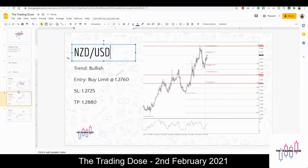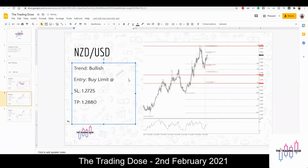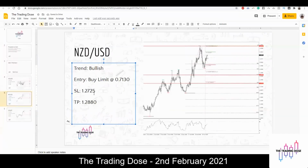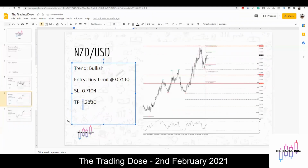Okay, so this is correct. This is a sell limit. This is a buy limit. The entry is going to go in at 7130. Okay, stop is at 7104. And the target here is 7170, right?